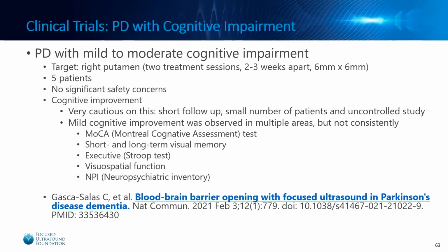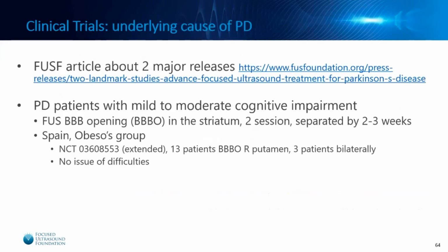And what they found was they could do it safely. Again, very small study though, only 5 patients. And they did these tests and they found that there were improvements in different areas in different patients. So the authors were very careful and said, look, this is not saying this solves the problem, but it does say we can do it safely. And we did see some improvement. So we need to do some more studies on this, which is obviously very exciting. And then going a little further to say, what if we really tried to get at the underlying cause of Parkinson's disease?